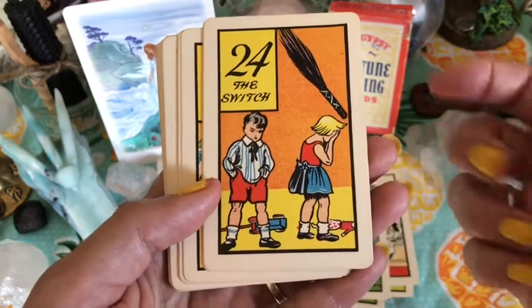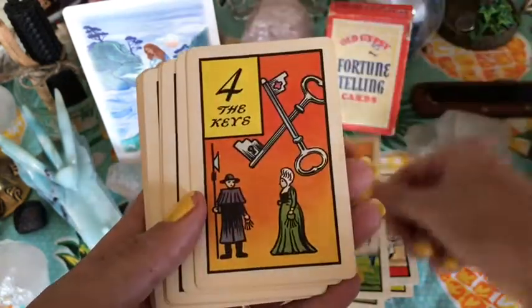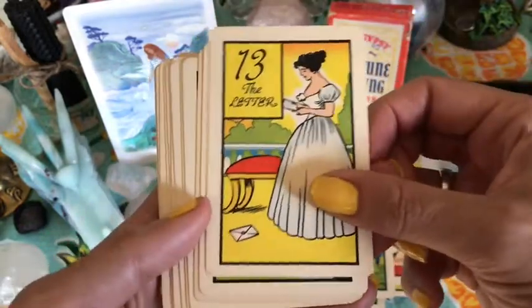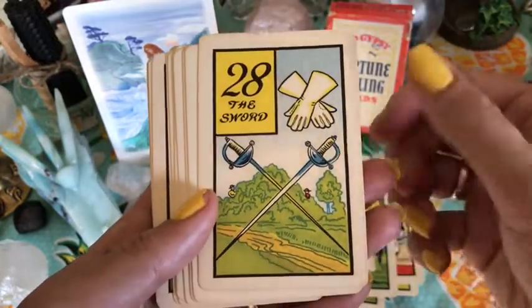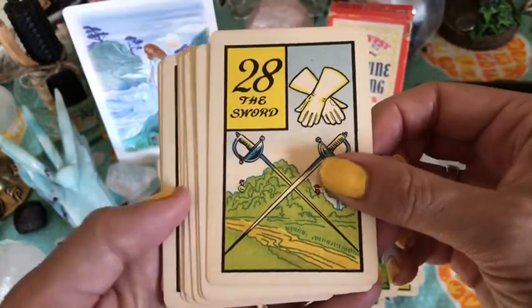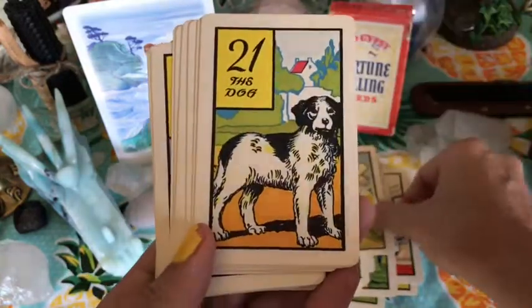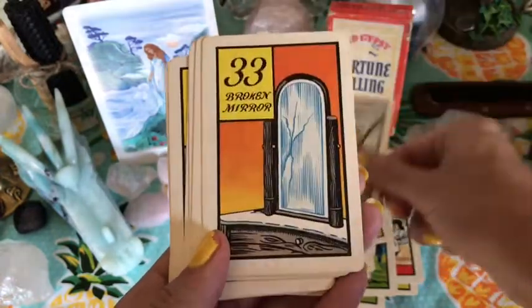Well, no, the switch could be the whip. Okay, we have the keys, letter, clouds, confusion. The sword could be the scythe if the scythe isn't in here. Dog, friendship, loyalty. Okay, the scythe is in here.